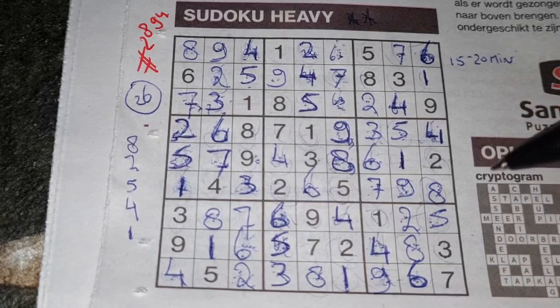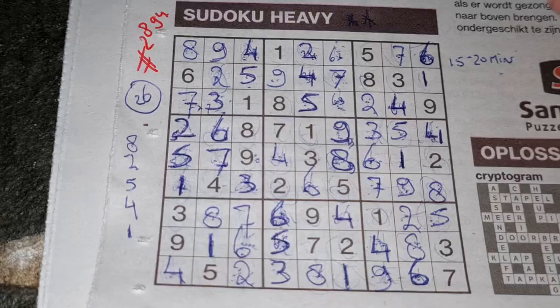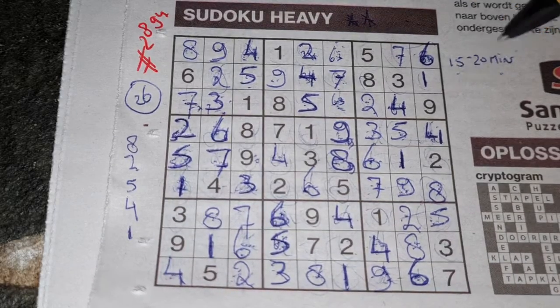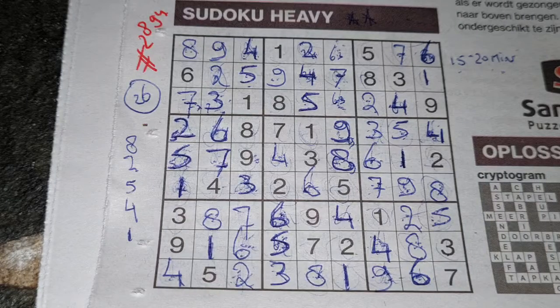Finish in 18 minutes. Well, is this a 2 stars? Yes, because I've managed to solve this between the 15 and the 20 minutes. So I'm pleased with the time, and I like this one. Yes, do you think so? Thumbs up, otherwise thumbs down.